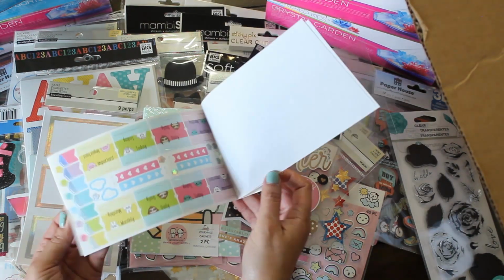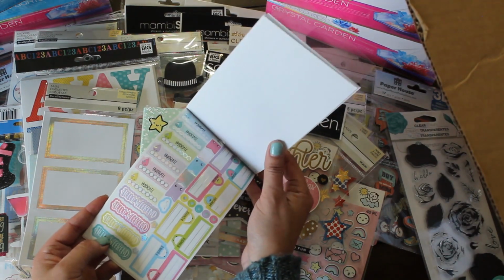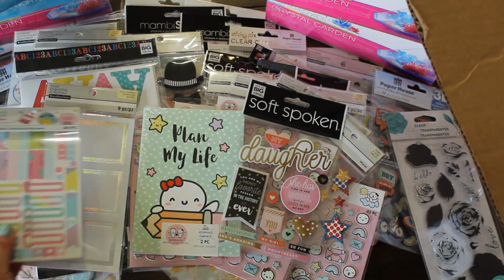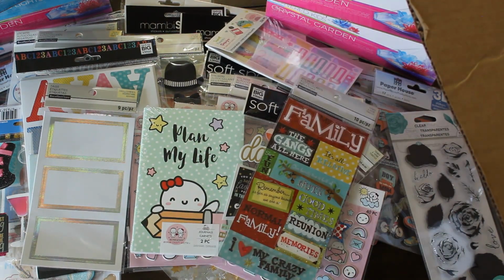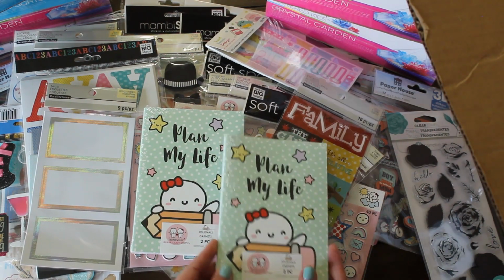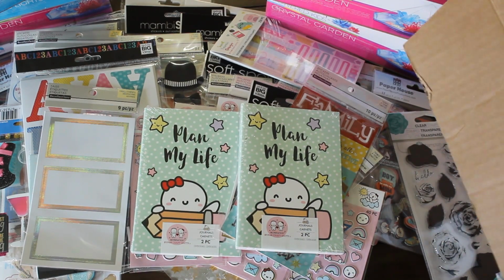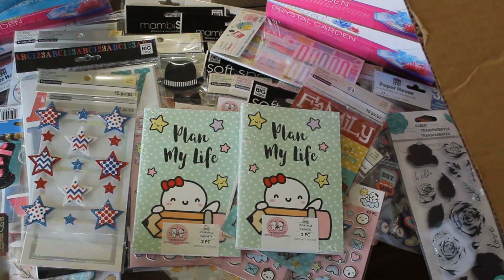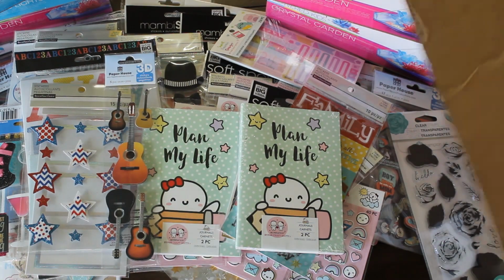These are too cute. I'm gonna give this to my daughter Lil. She is gonna love using this in her planner. Super cute. So we have that. More of these. We have these. They're so cute. More of our stars and guitar.